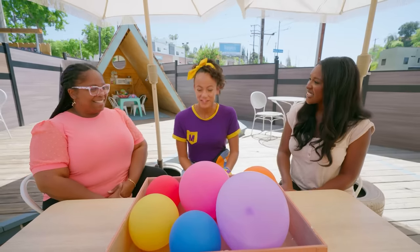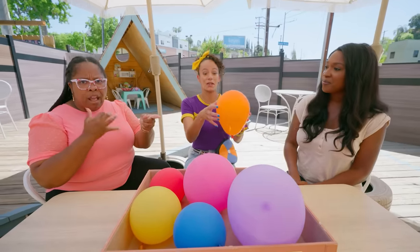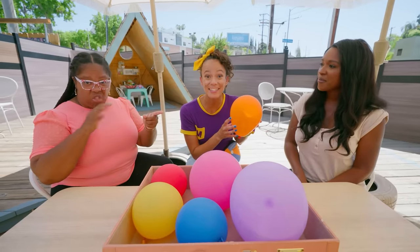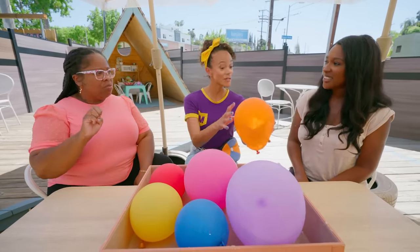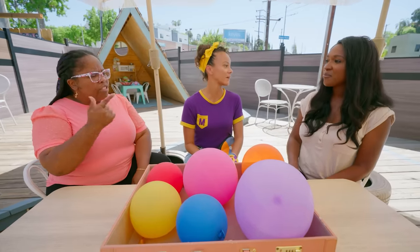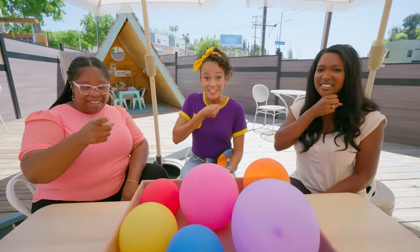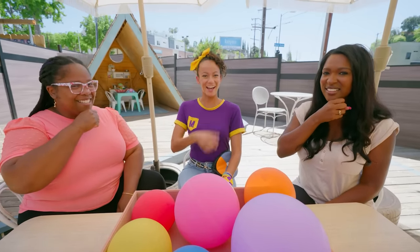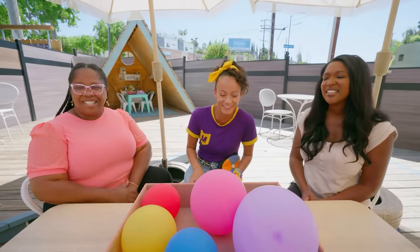All right. Yes, we can. So let's start with, what about this balloon? Do you know what color this is? It's orange. So how do we say orange in American Sign Language? Like this? Okay, are you doing it? Orange. Good job. Cool, all right, that orange.